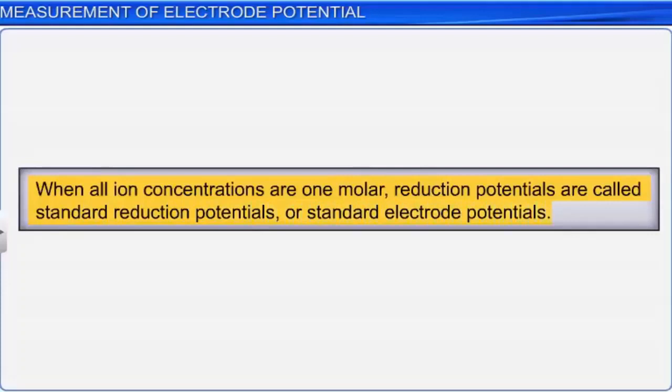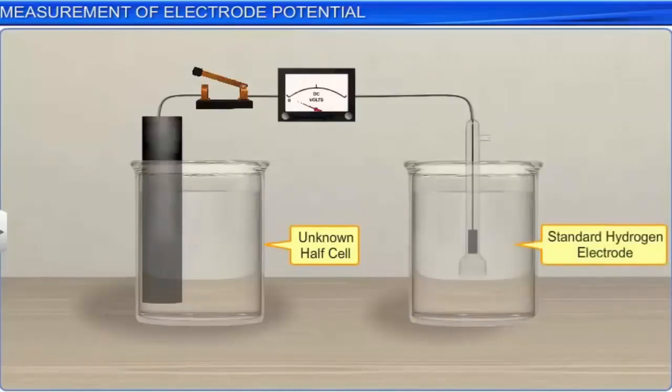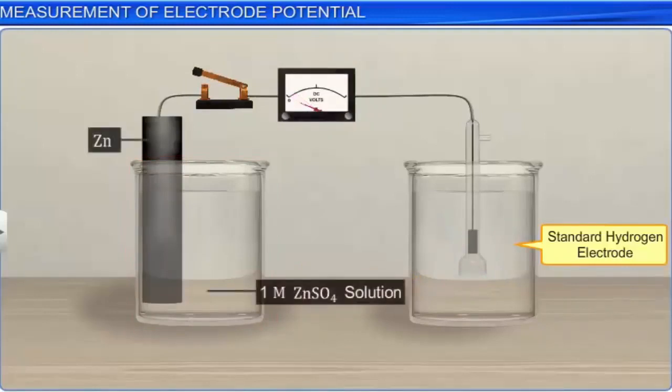The standard electrode potential of an unknown half cell is determined experimentally by combining it with the standard hydrogen electrode. The EMF of the resulting galvanic cell is determined using a voltmeter. As the potential of the standard hydrogen electrode is assumed as 0 volts, the measured EMF itself becomes the standard electrode potential of the given half cell. For example, the standard electrode potential of a zinc electrode is determined by combining it with the standard hydrogen electrode and then measuring the EMF. The EMF of the cell is calculated as the potential of the right electrode minus the potential of the left electrode.